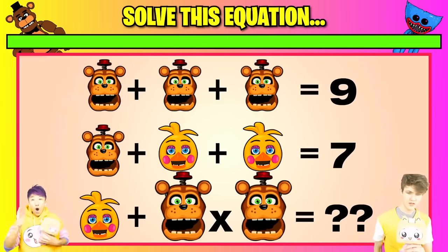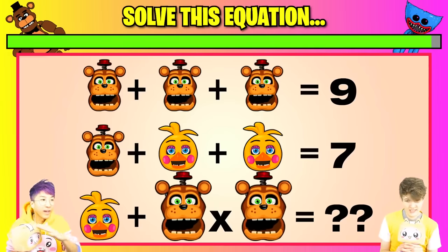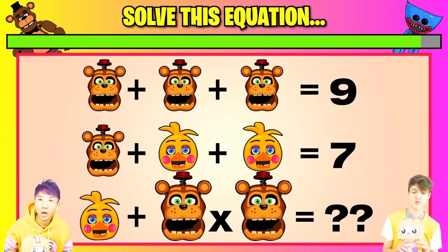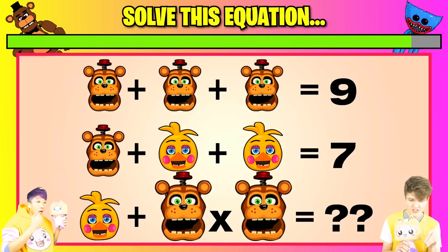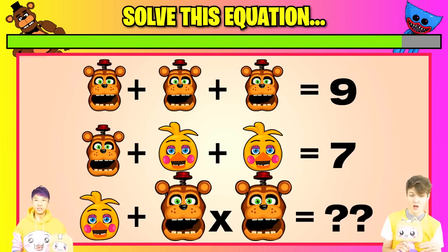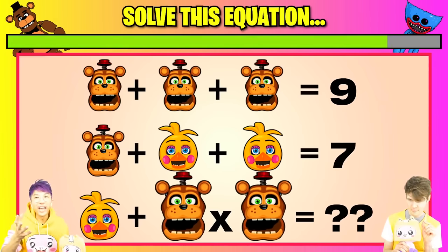Let's go. Okay, guys, now this is the top secret max level riddle we've ever seen. Now, what is this, bro? Some math? All right, so let me break it down. We have to figure out what those question mark numbers equal. Bro, are you serious? Okay, so the first one, I think it's pretty easy. It's not easy, Adam. Don't say that.